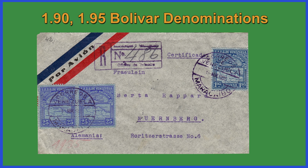In this example, 1.95 bolivars paid for the rate to Germany. The additional franking of 2 25 centimos stamps paid for certification.